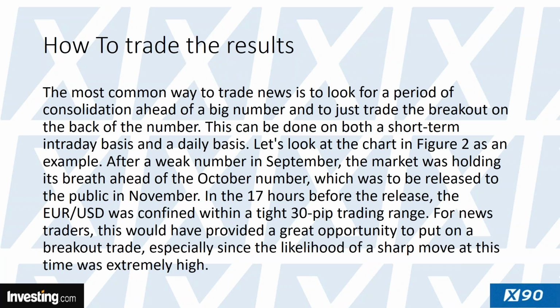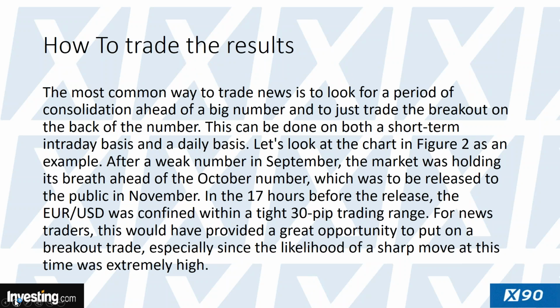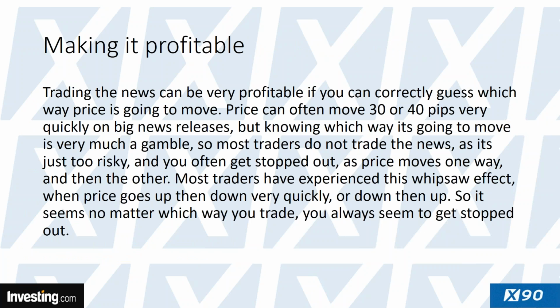But before you can do any of it, you have to learn how to build what we call our trading matrix. You have to determine how to evaluate the data that comes out. And you do that by building a matrix that we call market neutral, market negative, and market positive. It's a simple way to evaluate the data and make a decision. Because you can either trade the knee-jerk reactions or you can take longer-term trades to make it profitable.